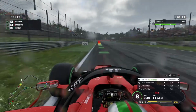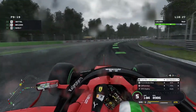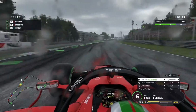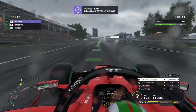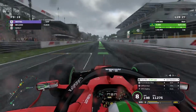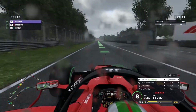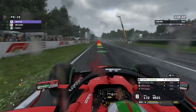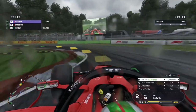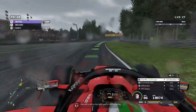Perez is stuck behind one of the Toro Rossos. Vettel sets the fastest lap at 129.4, we go 130.5. Wow, there's a whole group of cars ahead. Maybe I can close back up. Yeah, I can't seem to really match Vettel's pace at all. I think we're still on the right tyres for the time being. I agree, copy that.